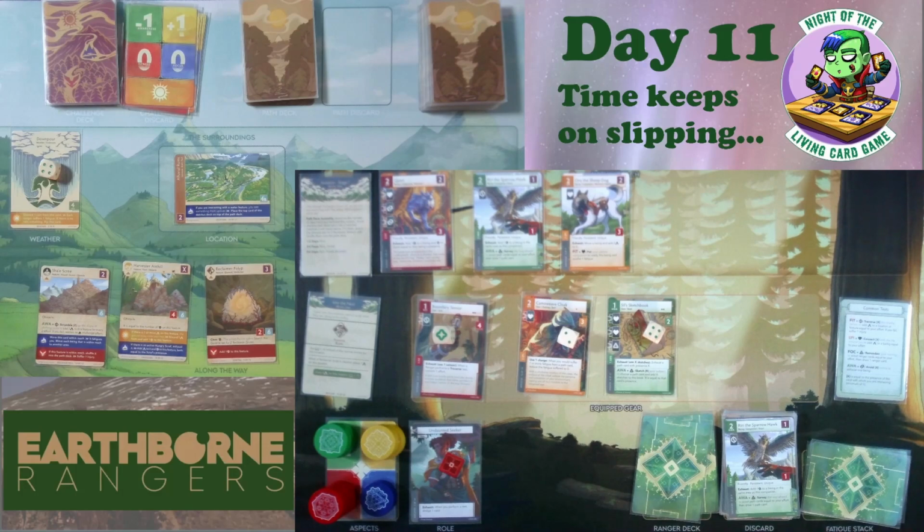Yeah, I don't think. So I'm looking at this. So the polyp gives me 2 grubs. If I clear it, I get to put 2 on here. But I need 3. And then this will go into the discard.